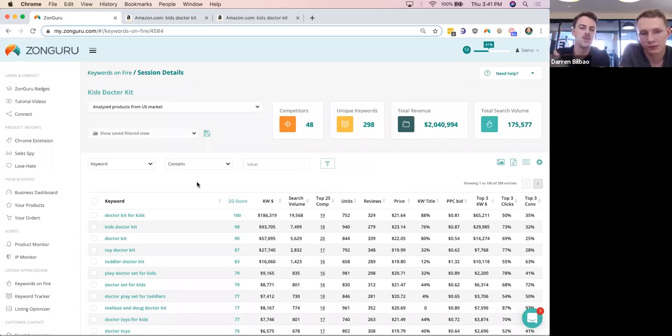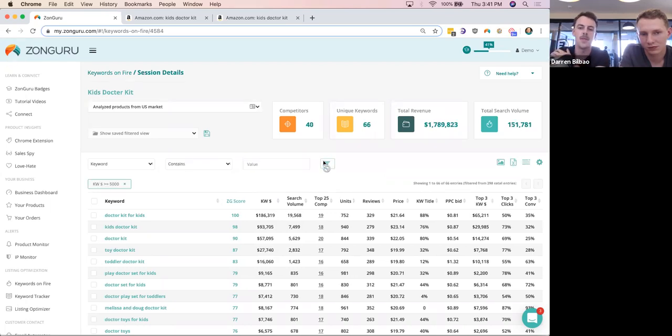So a filter that we'll use is we'll go over to this little field here, where you create your filters, and we'll create a filter for keyword revenue generated greater than or equal to a value of 5,000. So that's $5,000 a month. That's the filter for this.